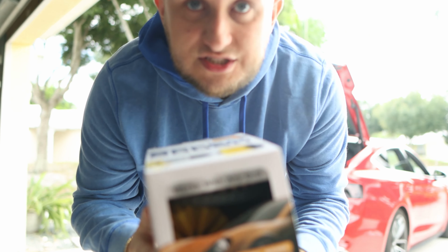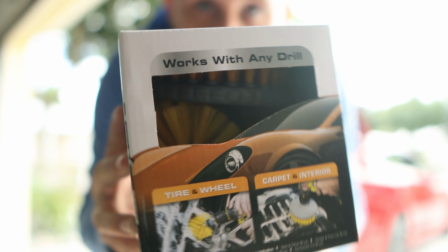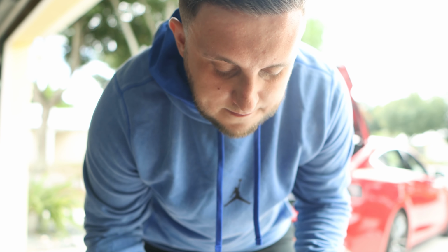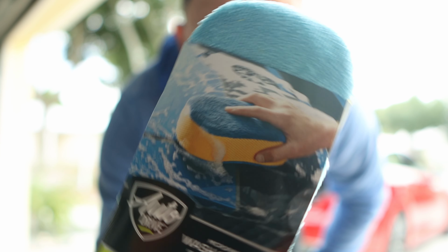So, got a bunch of car wash detailing stuff. This right here is just a little spin brush for wheels and the interior, right? To get all the little dirt off. Got this in the meantime until I get a pressure washer, and then one of these auto detail scrub sponges.